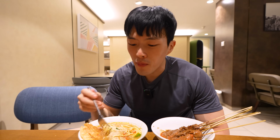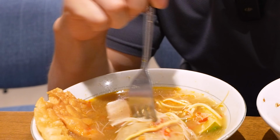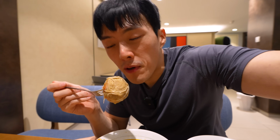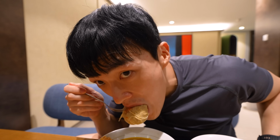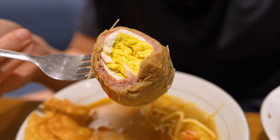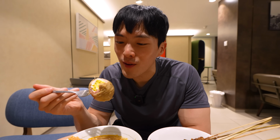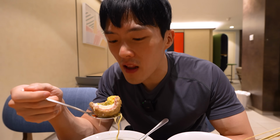Man, this is like the perfect post-workout meal. Lots of protein, not too much carbs. This meatball is particularly big. I wonder what's inside. Maybe there's nothing inside. There's a boiled egg inside. Wow, I love it. Wow, this is really good. Good protein for this man.